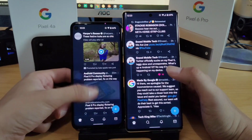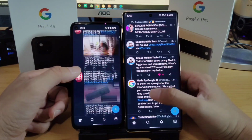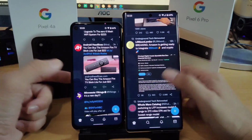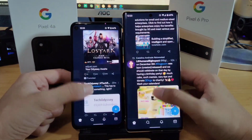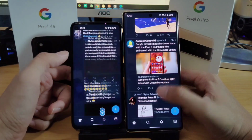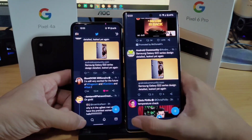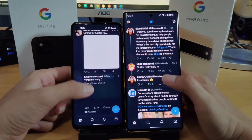And now that I have Twitter open, I can definitely see the stutteriness on the Pixel 4a compared to the Pixel 6 Pro. Although of course I have heard complaints on the 6 Pro as far as what's going on with the Twitter app. I don't know if there's just something going on, but this one does seem to be a little bit stuttery. I don't know if you guys can see that or not. While this one seems to be running very smooth. And again, I don't know if it's just my internet speed or the load speed, but you can tell the jank here.